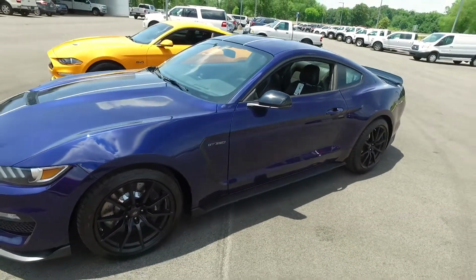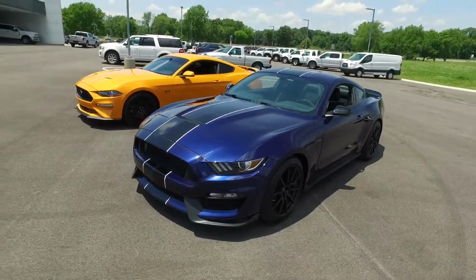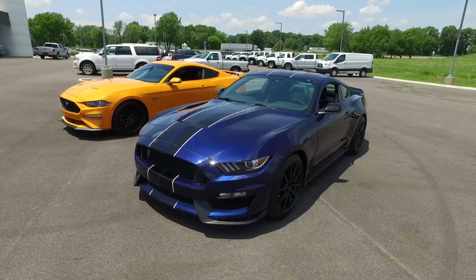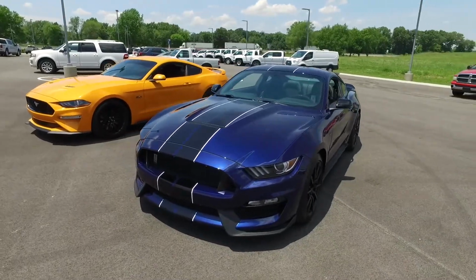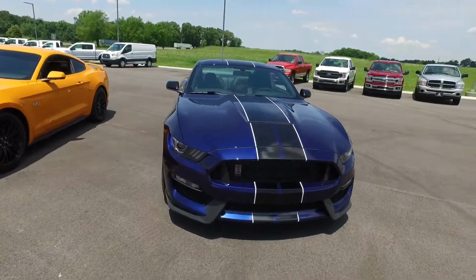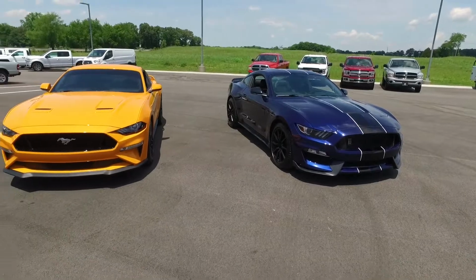So like I said, GT350, these are both 18s. The Orange Fury one's actually used. This brand new GT350 is $61,990. We've got no dealer fees, no dock fees. It's Friday. Both of these vehicles are here.